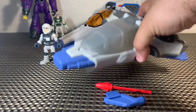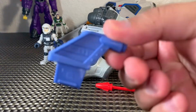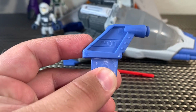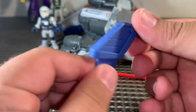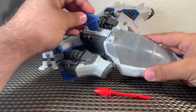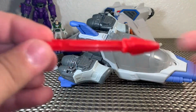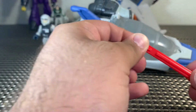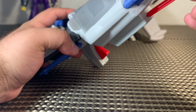We do get a couple of accessories. One of them is a piece that you got to build onto the vehicle, and it's this, and it actually says XL-01 on it, little fin. So that's pretty cool. And we can just attach that to the top of the vehicle, just like this. Cool, and it fits in very well. We also get one red missile. That's what this looks like. Simple enough. We can attach that to the bottom of the vehicle, just like this.